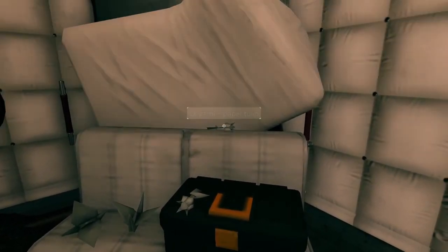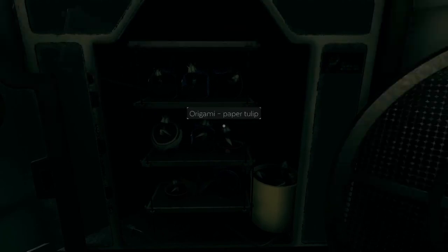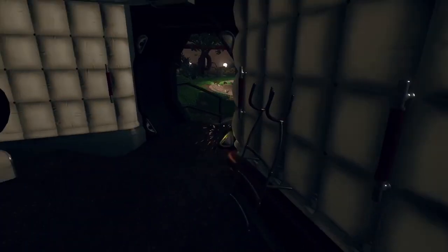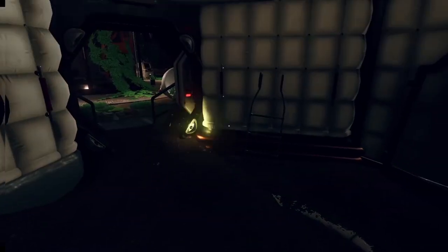Toolbox, there's a paper flower. Somebody had a lot of time on their hands. Bucket, dead potato roots detected. Dead seeds. There's a door behind here. What's this? Okay.